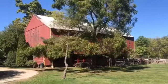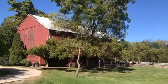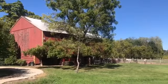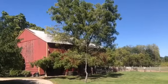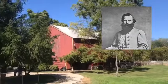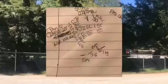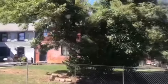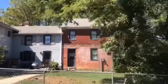As we move over toward the house, we want to talk a little bit about what happened here on July 3rd of 1863. Men from Jeb Stuart's and Wade Hampton's divisions moved through this farm, primarily the 1st and 2nd South Carolina Cavalry. And this is the house.